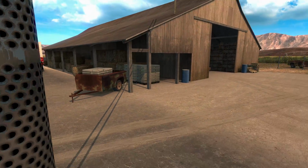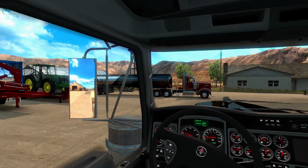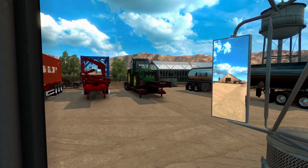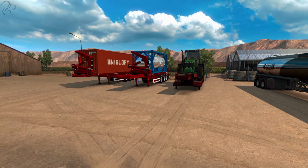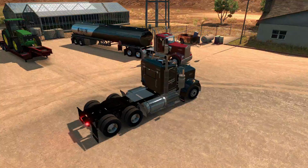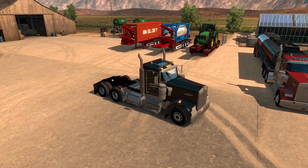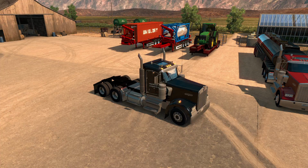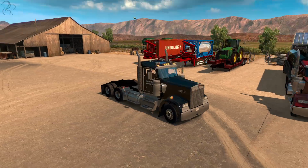That little trailer there is the most annoying thing. Like, in real life, you'd probably just get out and move it. Look, there's some more of those trailers, except that one's got a... Wow, look at that. There's two versions of the trailer we just took. There's the short version, there's a longer version there. Maybe I'll take the next job from here.